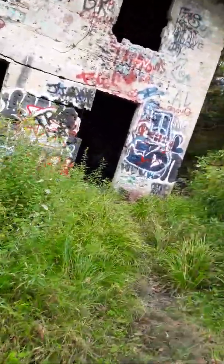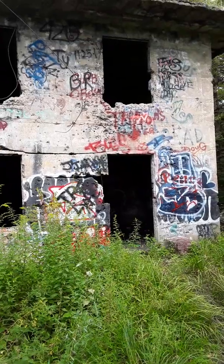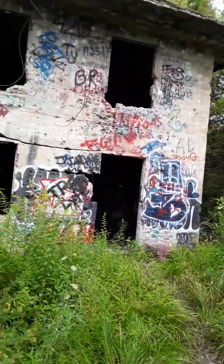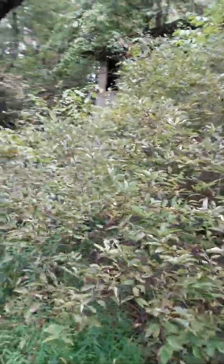Yeah, this one's really starting to come apart. You can see the crack in the wall going up there just above the lower level windows. That one's going to probably come down in the not too distant future. So if you come here, be careful. There's plenty of buildings to inspect. Look for the safest ones. Always check your outsides first before you venture inside.